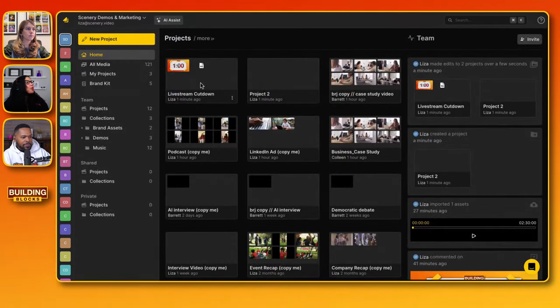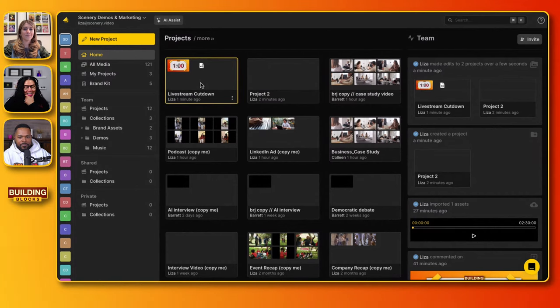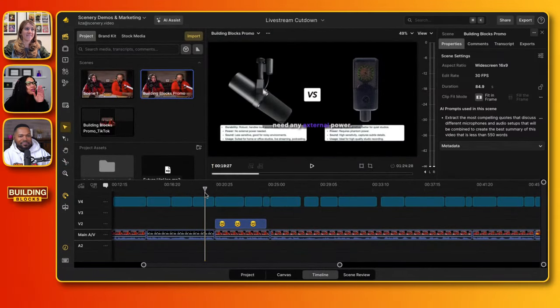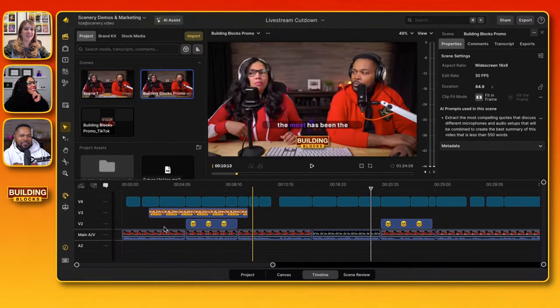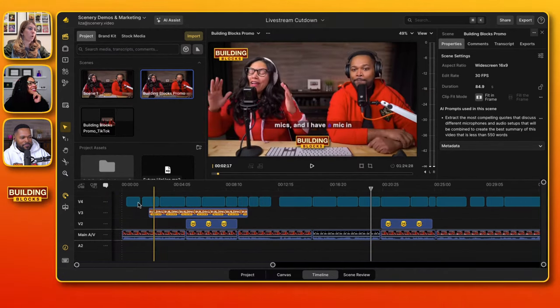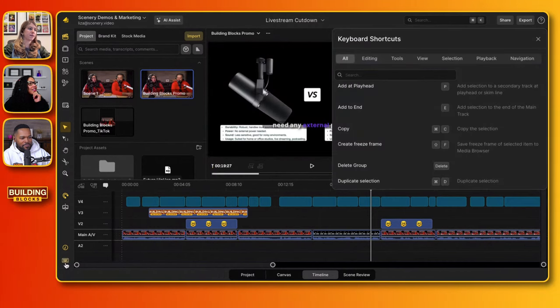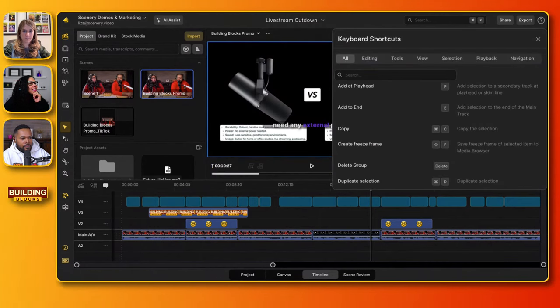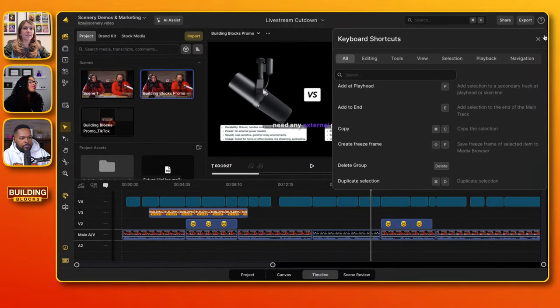Very nice. So Liza, what are some useful shortcuts, like your favorite shortcuts? Yeah, that's an awesome question. I've got a few that I really love. Let me quickly highlight again in this keyboard shortcut menu. You can see all of our keyboard shortcuts here, right? The classics that I love are X, which is split from time code.